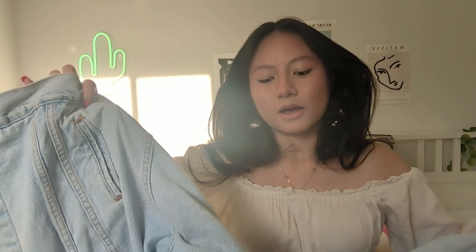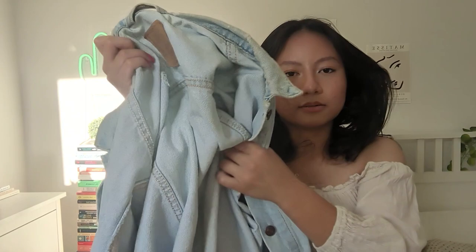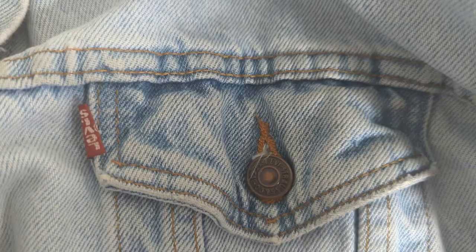Coming up next, we have this long, large size Levi's jean jacket. I really love this. I got it from a thrift store in the Melbourne CBD as well. I love thrift stores in general. I recently saw these types of jackets on Pinterest, and I was like, I need to buy one of these, and I finally found it. I've been using this most of the time on days when it's sort of hot, but also sort of windy at the same time. This is really nice to have.